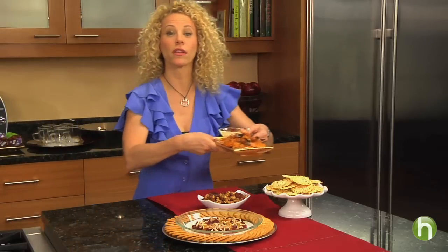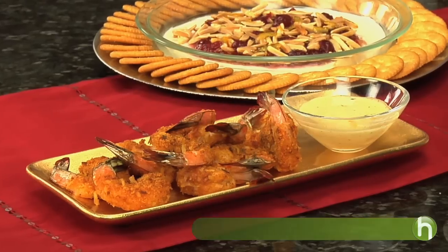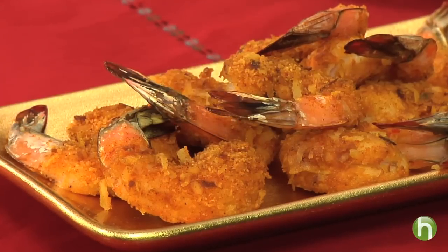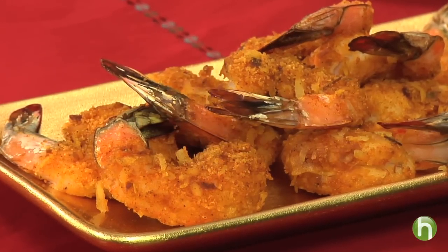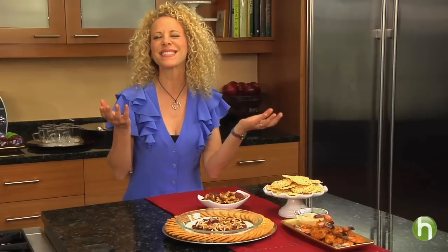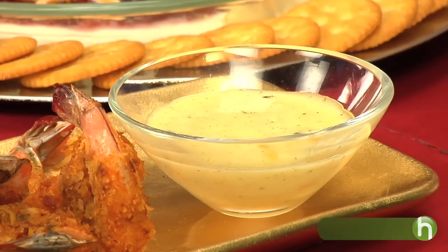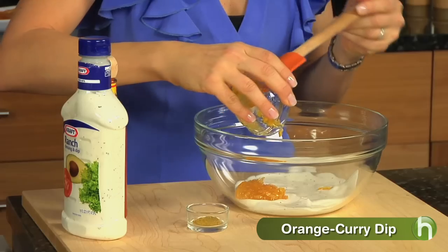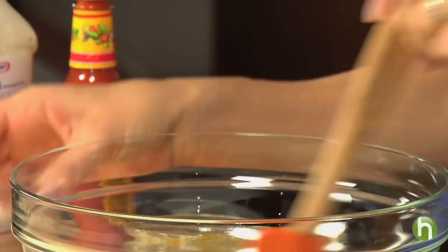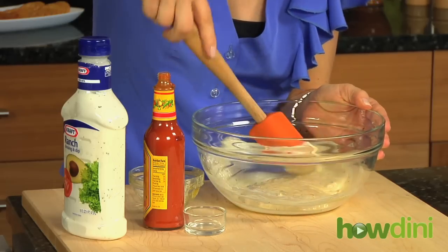This time of year, a lot of holiday parties have shrimp on the menu, and here's an easy and an elegant shrimp appetizer like you'd find in a nice restaurant. It's made with toasted coconut and shake and bake with curry powder and red pepper. And instead of the usual cocktail sauce, whip up something new like this orange curry dip. All you do is mix up some ranch dressing, orange marmalade, a dash of curry powder, and then what I like to do is toss in some hot pepper sauce to jazz it up a bit.